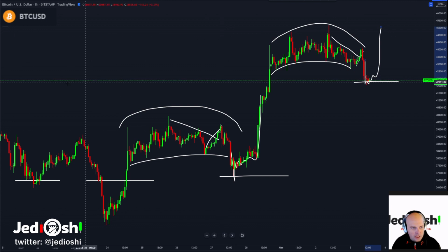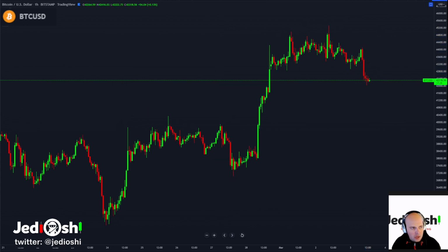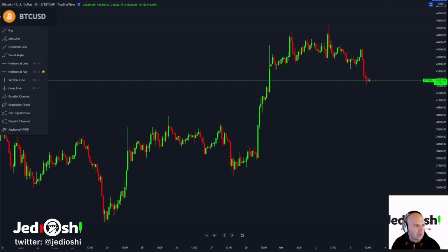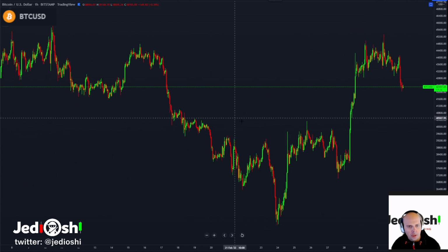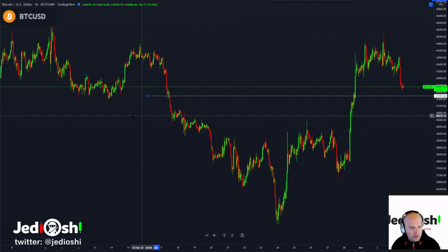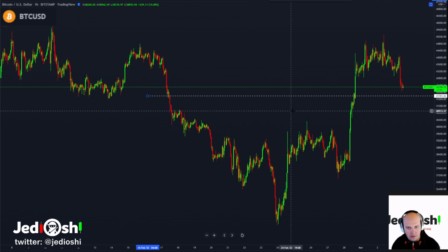Key levels to watch on the downside. Let's go downside. Key levels to watch on the downside are, get the horizontal ray tool here. I would say this level here, kind of the support zone back from here at 41.7. So kind of this level, possibly we come down to there.